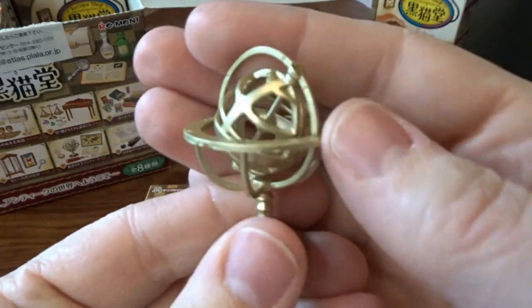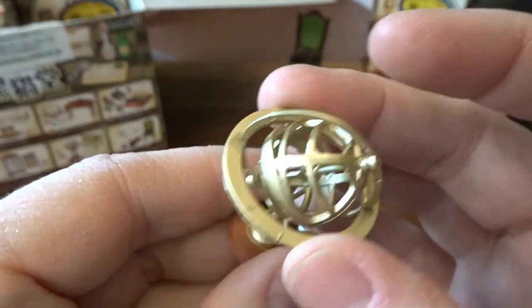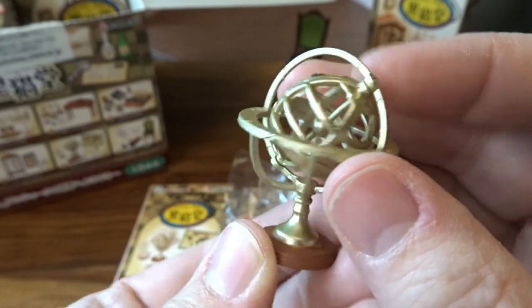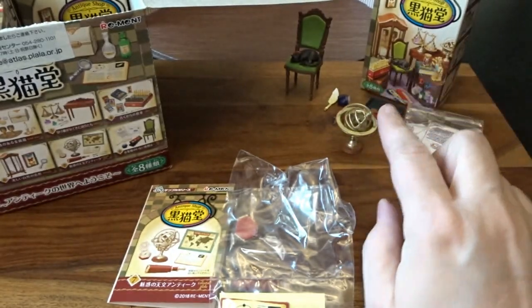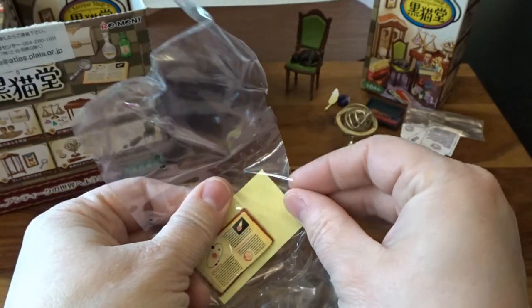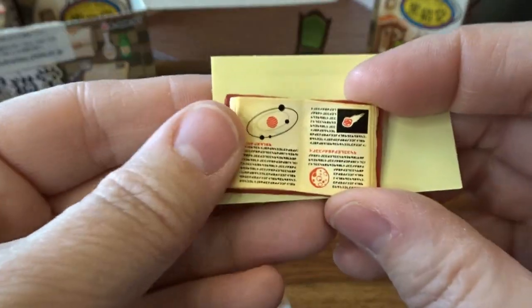Okay, so we have this here. Oh wow, that's neat. It really moves nicely, and it's definitely different than the last one that we got in our other set. So it's definitely a new piece. I think this would look so nice on little bookcases or dressers in any different little dollhouse, especially ones that are a little bit more historical looking.